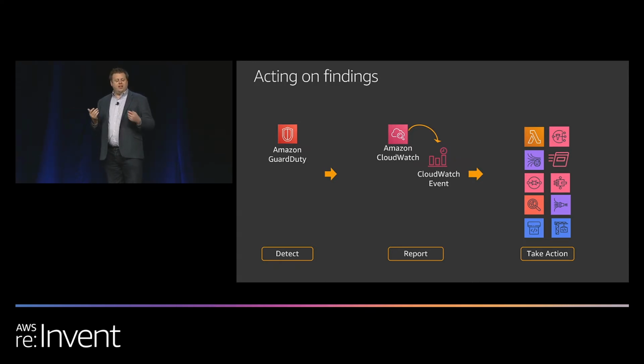So there's a lot of different targets that CloudWatch events supports. The most common one that we see is Lambda or Step Functions. And the reason for that is that it makes it very easy for you to take that piece of data, that finding, and send it somewhere so it can be acted upon.